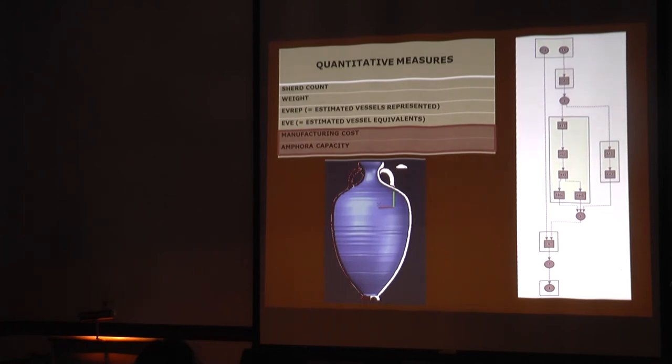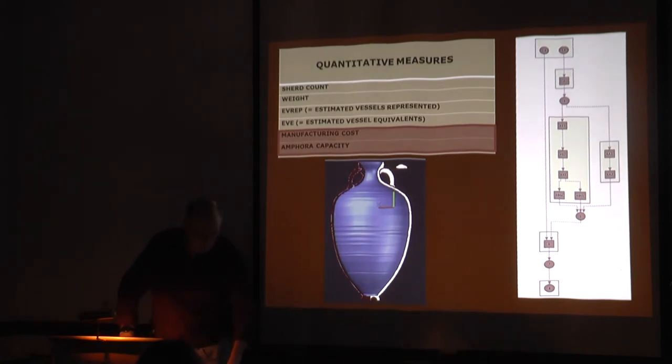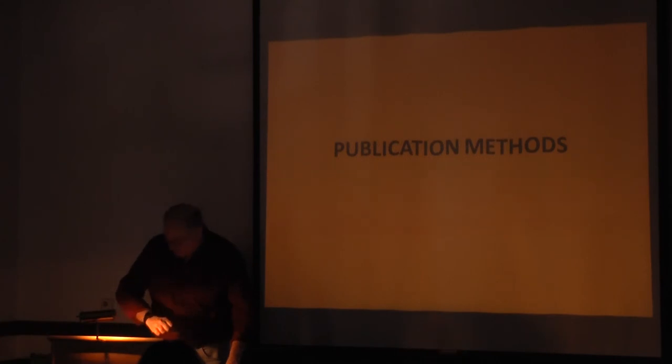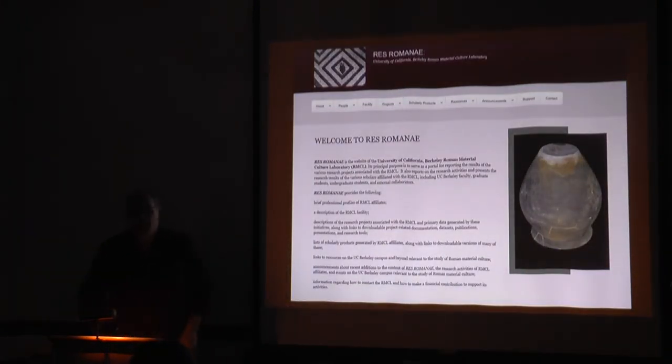But it's trying to build on things like Kent's production step measure and our evidence for the number of operations involved in making a form and the weight of a form, because that's how much stuff is in it, right? And try to combine those in ways that will allow us to come up with different ways of quantifying the assemblage that will allow us to bring out some other points. Okay, running out of time here, so I guess I'll get to publication methods.